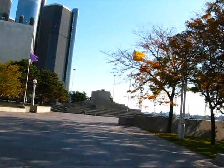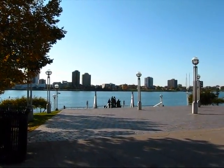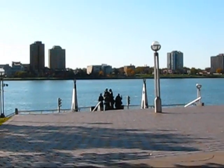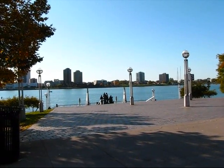Excellent, and I'll finish off with a nice look across the river towards Windsor with the sculpture to the Underground Railroad that shows the landing of many of the African slaves that went over to Canada to try to escape slavery. Okay, so anything else in this area?